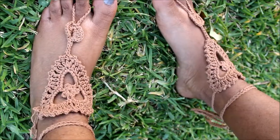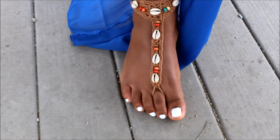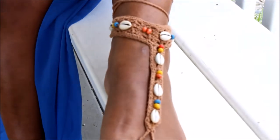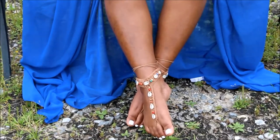Vanzavanzu sent me these two beach anklets. Oh yes, they are gorgeous. So yes, I basically used Amazon Prime to get the free shipping, the 2-day shipping. These anklets are basically khaki, and the other anklet is called khaki shell.